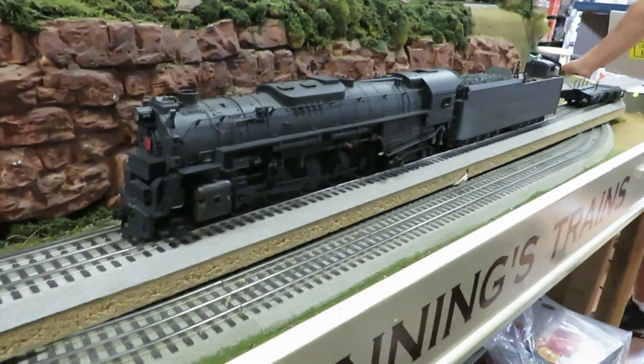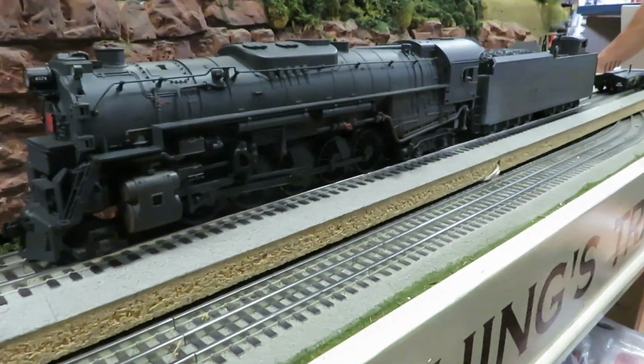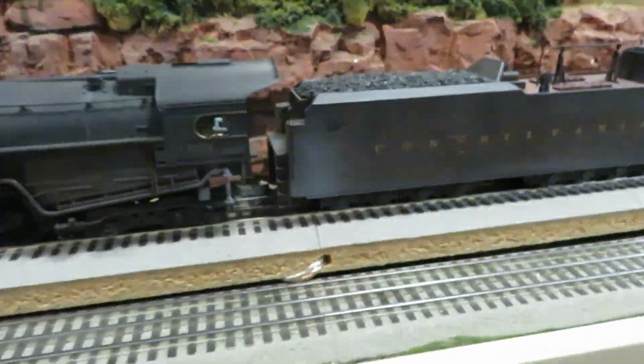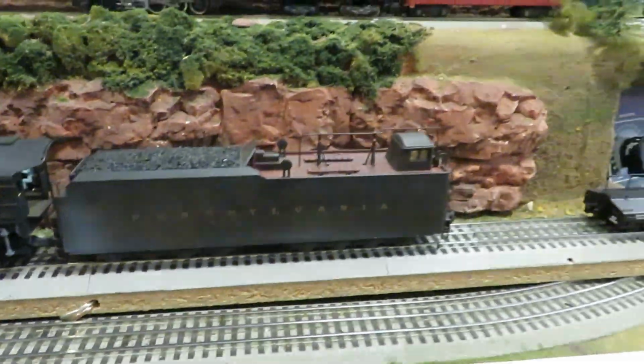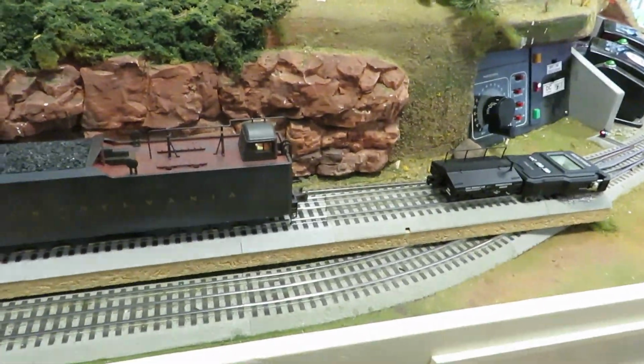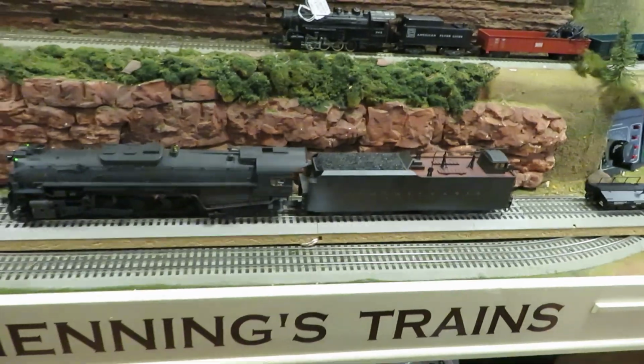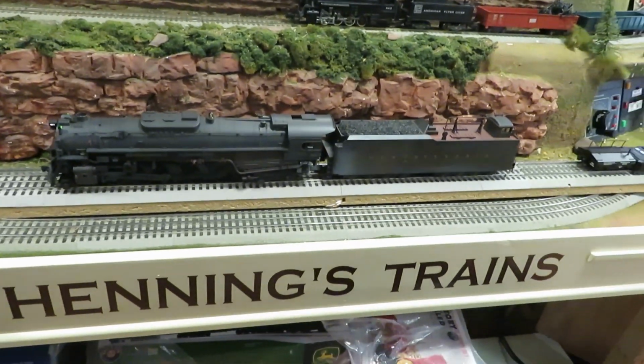All right, let's see what Harry's got here. He's got his big Pennsy. This beast. Yard office, do you copy? I read you. Over. Get her set up right. The train will be ready at 17:30. Over. Yes, sir. We'll fire her up. Out.